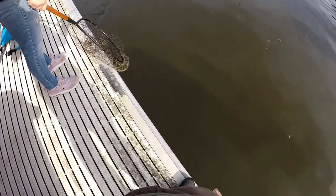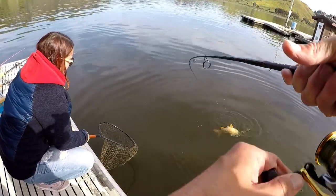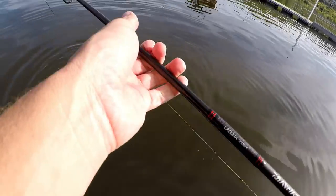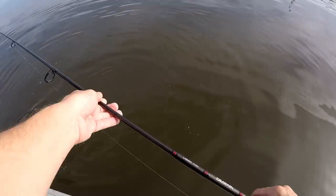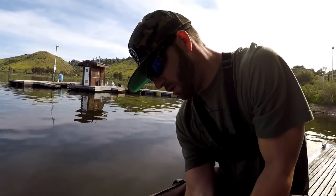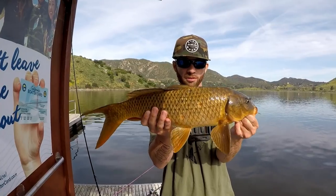Carp number two, guys. Got this one on camera. Here he comes. Thanks, man. Carp number two, boys. Just got carp number two. Got him on camera. Ugly hook set, but still got a fish nonetheless. Little small guy, probably about 3 pounds.